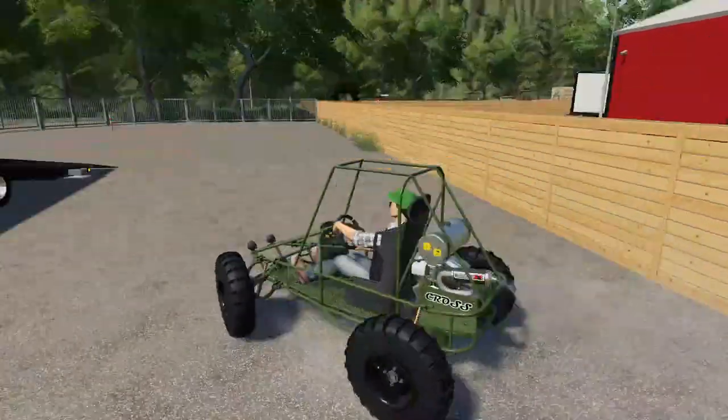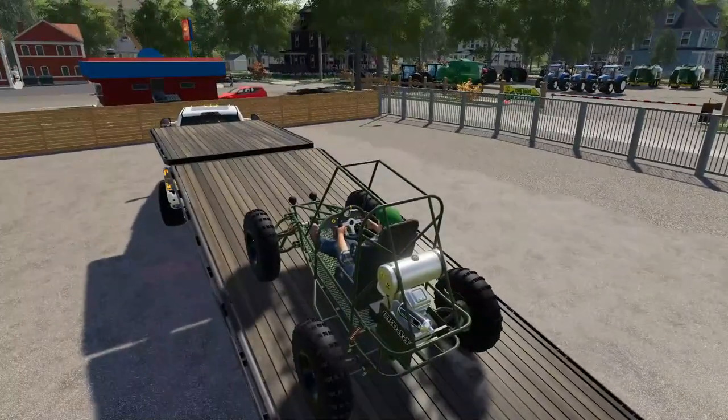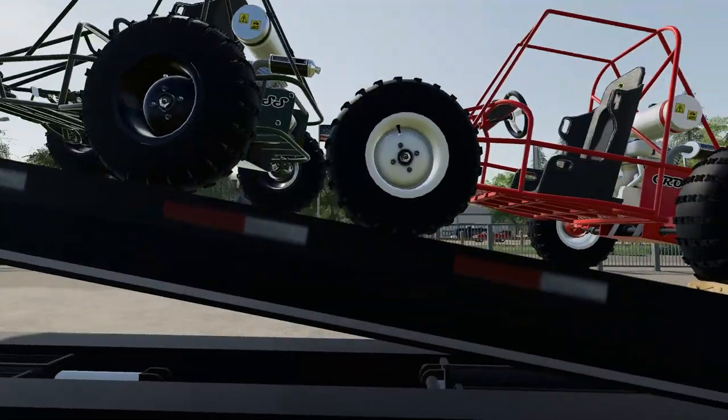Fire them up here. They kind of sound like a dirt bike sort of ish. I think it might actually be a dirt bike motor. I'm not too sure. There we go. Just get this loaded up here. Oh yeah, these things are sweet. I can't wait to get them back to the ranch there and test them out.